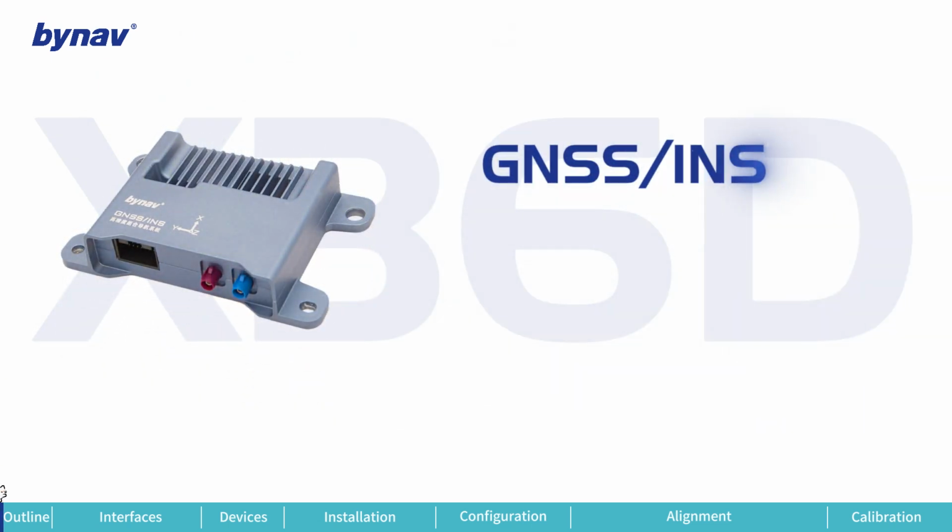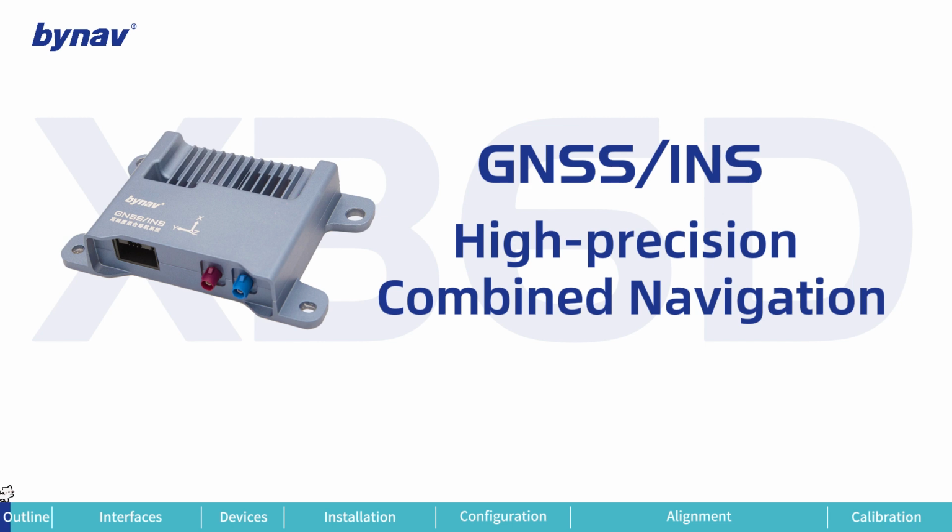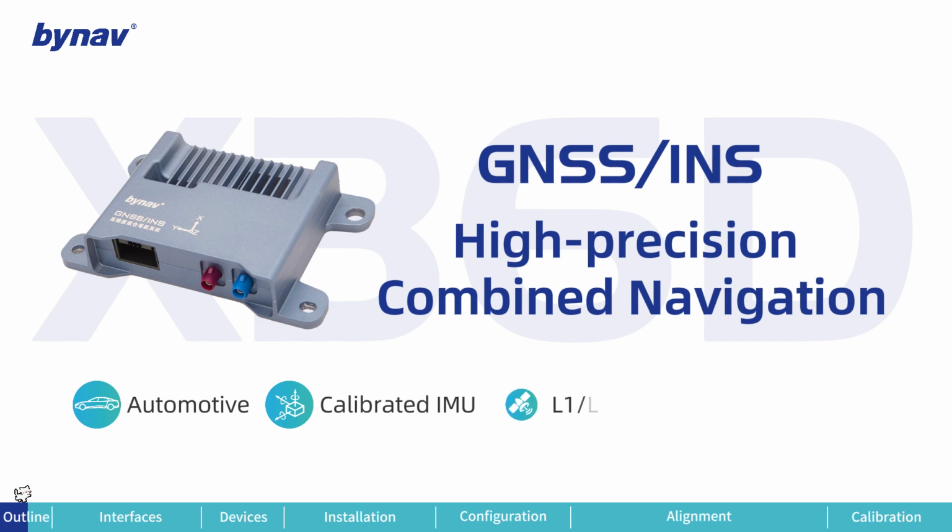X36D, the GNSS INS high-precision combined navigation system, is based on the self-developed chips by Bynav Technology. Automotive design is incorporated in every part of it. It contains a high-precision IMU and supports full constellations, multi-frequencies, and dual antenna orientation. It has the deeply coupled combined navigation algorithm built inside. With a rich set of interfaces, it can effectively deal with complex applications and scenarios.